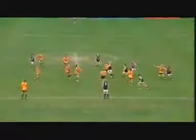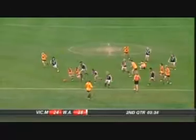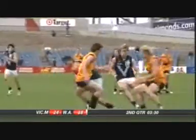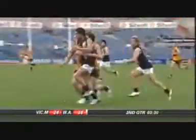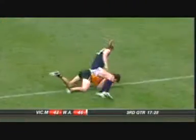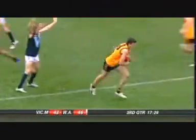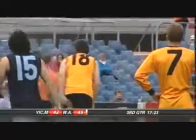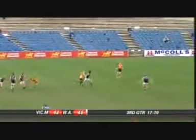Ball down to ground. Gumbleton again goes back. Jetta, who's been very impressive this quarter, trying to go off the ground, was unsuccessful. Looks a competitor. Moss gets the clearance for WA, and he finds Gumbleton. A couple of their very good players linking up. Gumbleton moves it on quickly, goes into the space. He was looking for Foster.